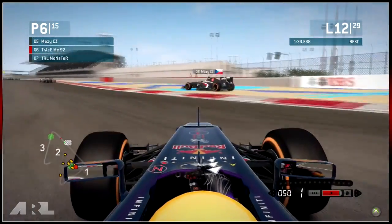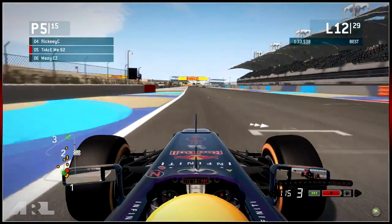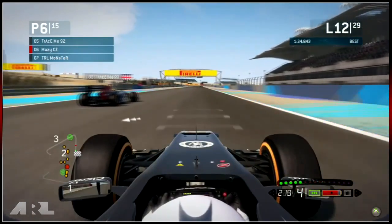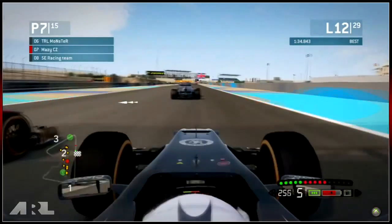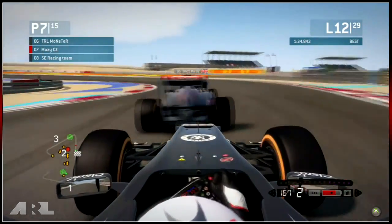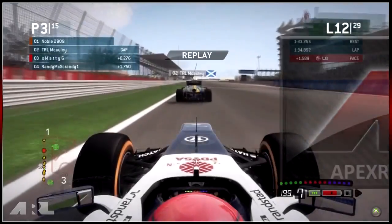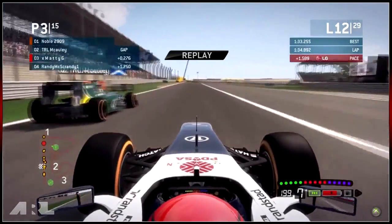And Trace, who's that? That's Mazy going wide again, so his tyres are completely gone now, and he should be coming into the pits anytime soon, as Trace and TRL MoNsTeR, who is in close proximity, goes past Mazy as well. So Trace and MoNsTeR look like they're having quite a good battle for 5th position, and it looks like we're going to get a replay of Matty overtaking McCauley.